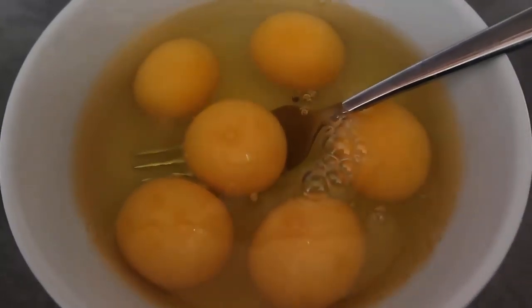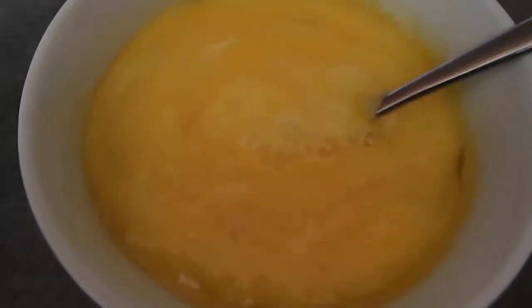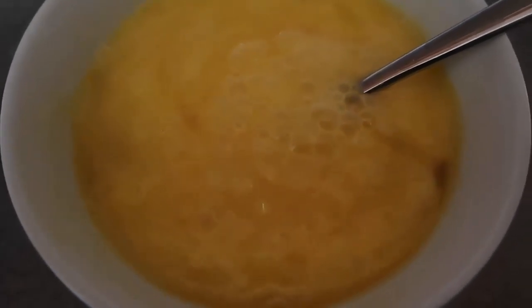And for the scrambled eggs, just whisk together as many eggs as you like. You can whisk in some cream, some mascarpone if you want, some cheese, some coconut milk, some milk if you want it a bit creamy. Add a pinch of salt, really up to you. And now they're all whisked up, I am going to melt some coconut oil. You could melt butter if you want instead, in a frying pan and get them cooking.